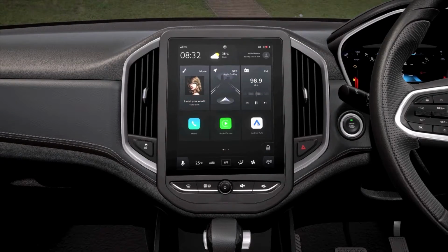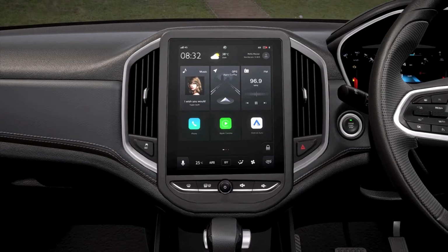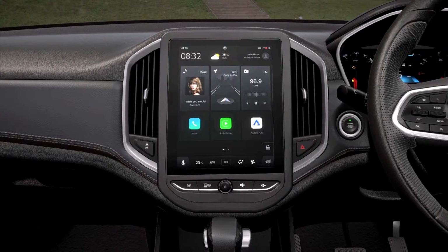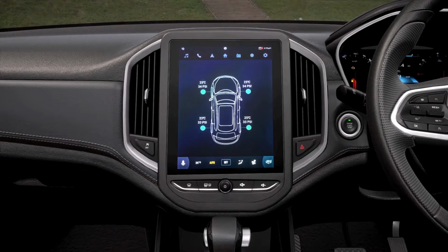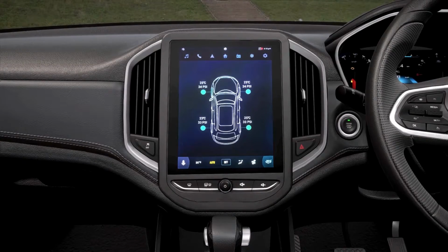Heading for a long drive? You don't even have to step out of the vehicle to see if your tire is running low on pressure. The same can simply be read off the infotainment screen. The Hector comes equipped with a smart tire pressure monitoring system.